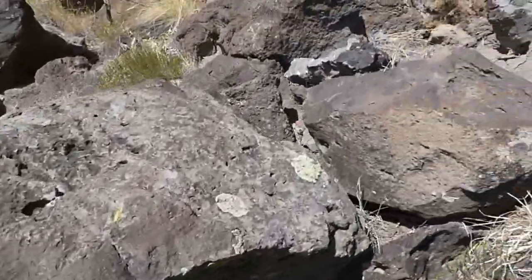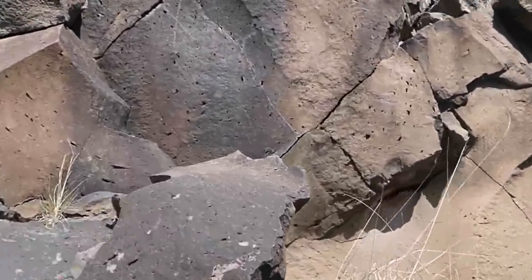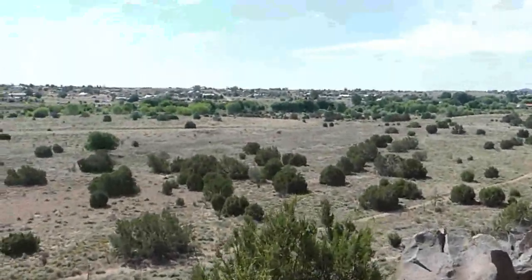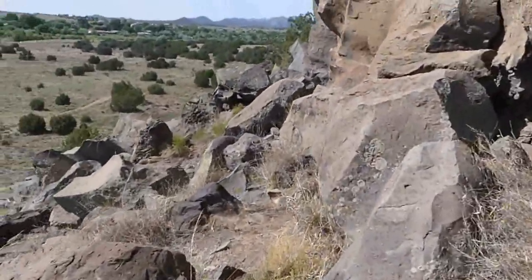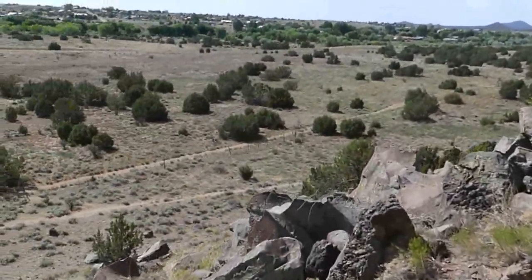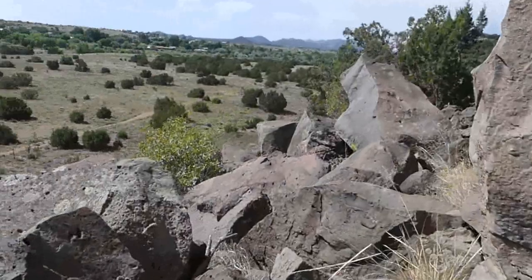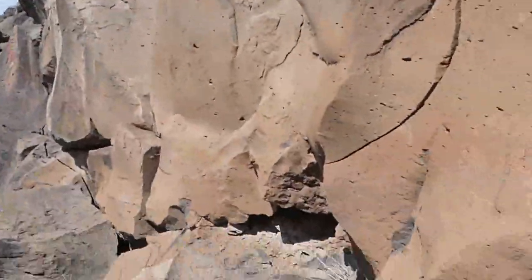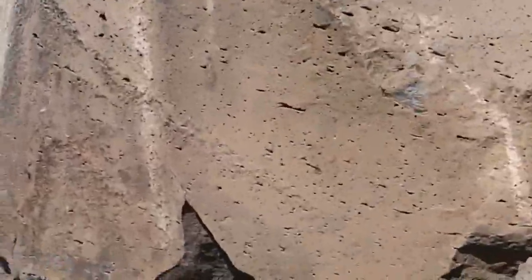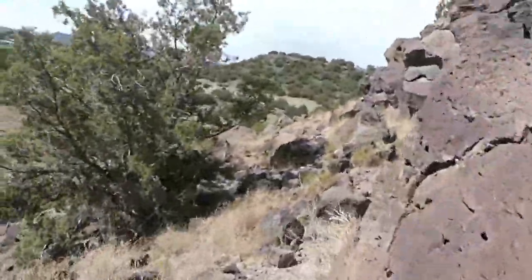Okay, looks like we found another duck. See a lot of ducks up here. I get the feeling that must have been one of their favorite foods. Seems like they didn't like this browner, paler color to write on. Let's see if we find anything better over here.